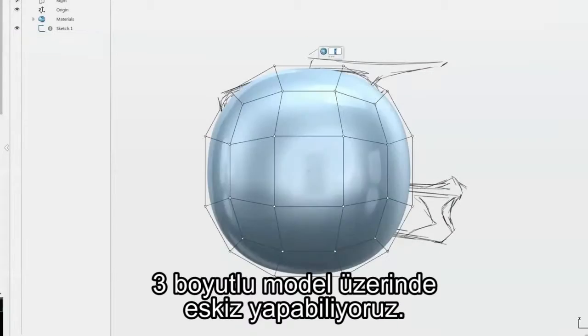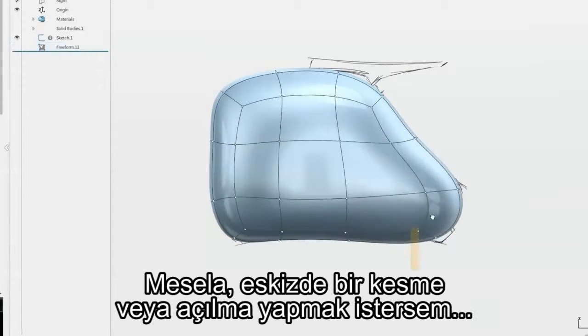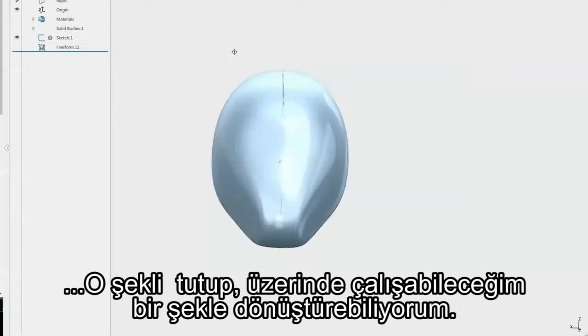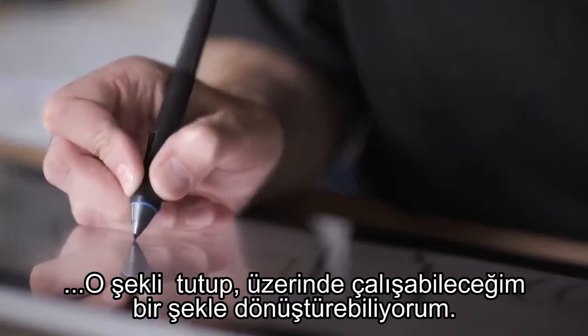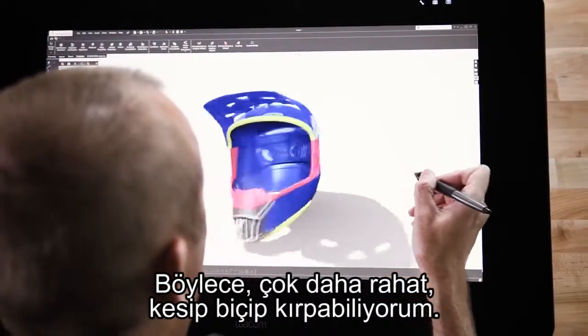The Cintiq works really well with SOLIDWORKS Industrial Designer. We're able to actually, in this software now, sketch on the 3D model. So if I'm going to sketch a cut or sketch an opening through something that I'm modeling, I can actually have the feel of working in a sketch program, but then I can grab that geometry and turn it into usable geometry. I can change that into a spline that I can now use to do a cut or an extrude or a trim.